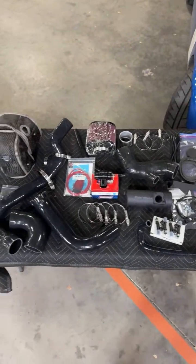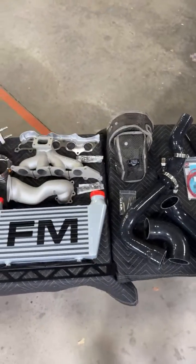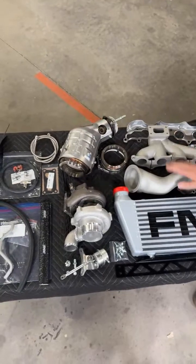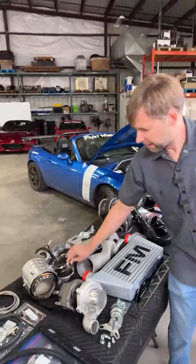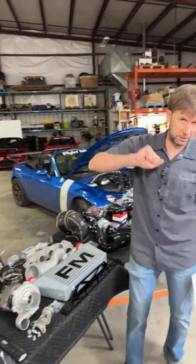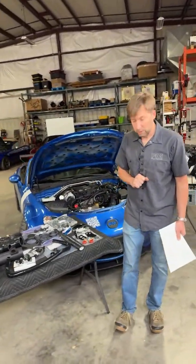Again, I'm not going to go into specifics here unless you want me to, and if you do, ask, and I will be happy to do that. But custom formed silicone, custom turbo blanket, the manifold, outlet, intercooler. We've got a complete cat or a weld-on flange here if you want to save some money. Airbox, battery box, all sorts of fun stuff.